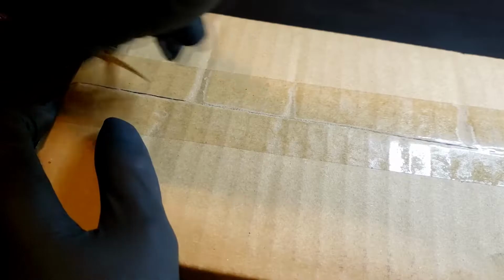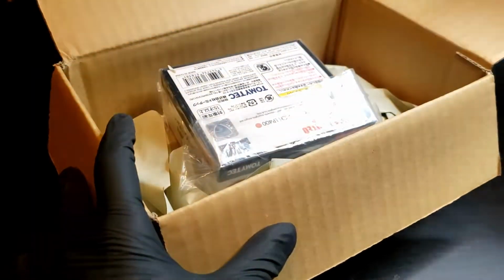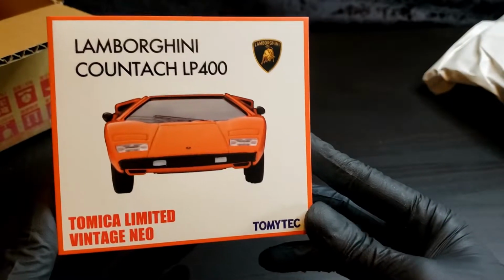I'm back here to talk about the Lamborghini Countach LP400. This car made its first appearance at the Geneva Motor Show over 50 years ago in 1971, but it would take another 3 years for the Countach to be available on the market. This was mainly due to issues with the engine overheating.